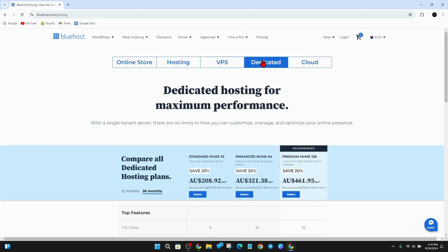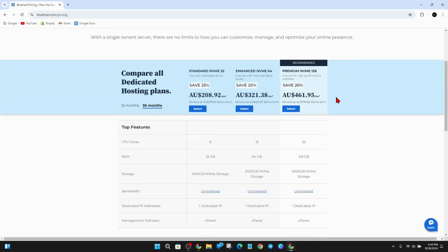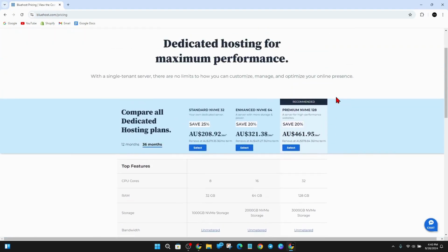We've also got dedicated hosting. So with dedicated hosting, you get an entire server all to yourself. This provides maximum control, performance, and security. It's best suited for large websites or businesses with higher traffic.